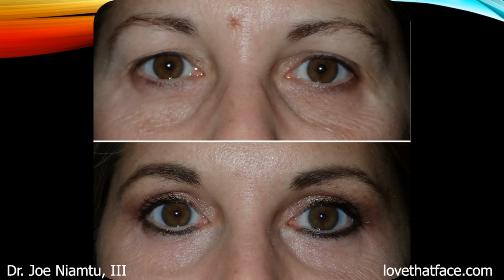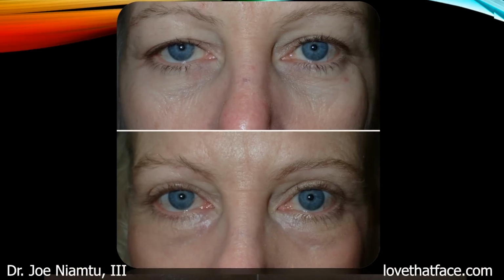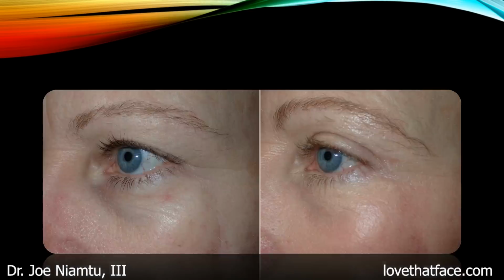Another case, again, and when I look at these, I just really get excited because these are all happy stories where patients just were feeling old and tired, and we've taken some skin and muscle and fat away and done some laser resurfacing, and I think we've really changed their life, and that's why I enjoy this surgery so much.